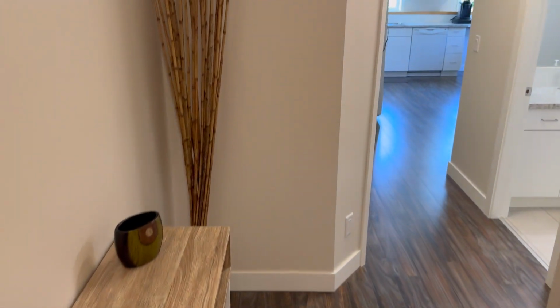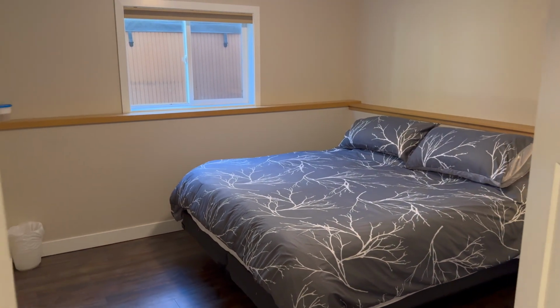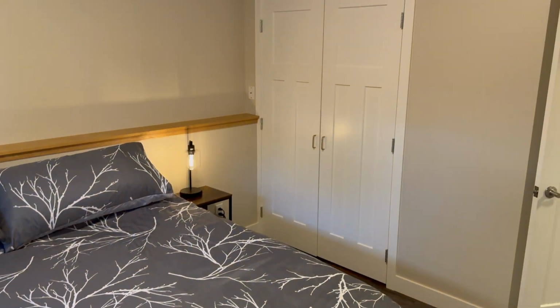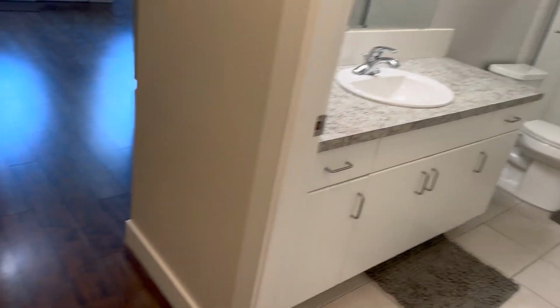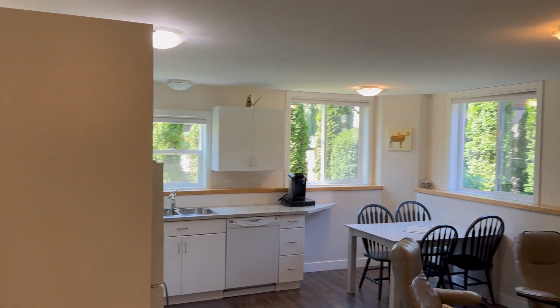As we move down the aisle, our first right is going to be the bedroom with a nice big king-size bed in here. Plenty of space in this room despite having the king size inside here. Nice big closet on the side as well. Kitty corner to the bedroom, we've got the bathroom. And then down from the bathroom, we have the main living area and kitchen.